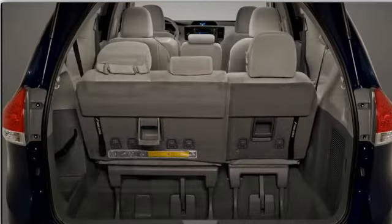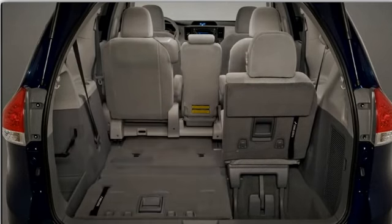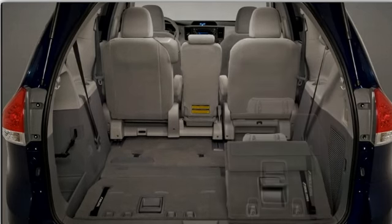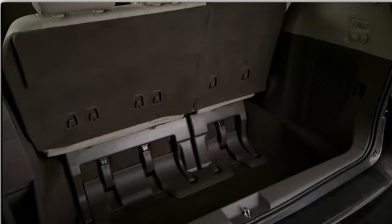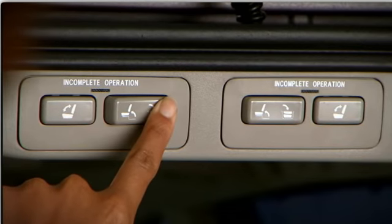And we can't talk about all the new Sienna offers without mentioning the one-touch split and stow third row seats that leave a large flat surface for loading luggage, equipment, or whatever else your family needs to haul around. A power version of the third row split and stow seats is also featured on the front wheel drive Limited model.